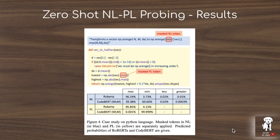In order to get further insight into how the CodeBERT model makes predictions and how it differs from the original RoBERTa model trained on natural language only, they do this kind of zero-shot natural language programming language probing. Zero-shot describes how they're doing this in the validation and test set, meaning that the CodeBERT model hasn't already seen this data, and that's how they're describing zero-shot transfer into this domain. So the idea behind their probing task is that they're going to deliberately mask out these tokens that have either min, max, mean, these kind of tokens that from the natural language perspective are pretty similar to each other, but in the coding language setting, they're very different kind of ideas.